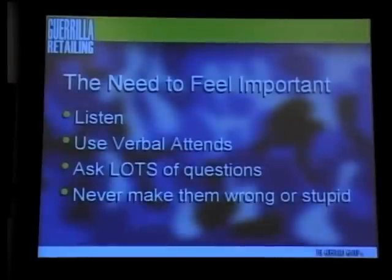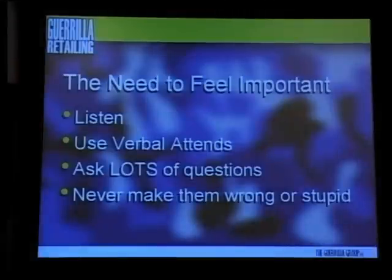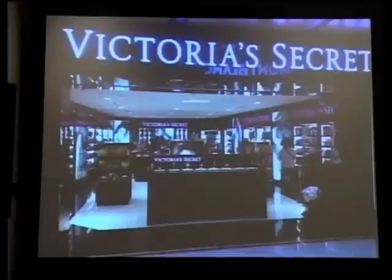And never, never make them wrong or stupid. This is particularly true in boutiques that sell high-end electronics or digital products where there's a lot of tech talk. I tell you, I was in this one store. They were so rude, they wouldn't let me try anything on. I couldn't believe it. Anyway.